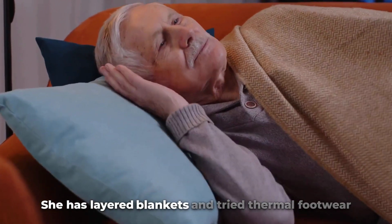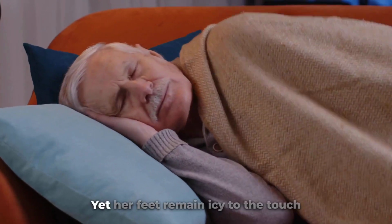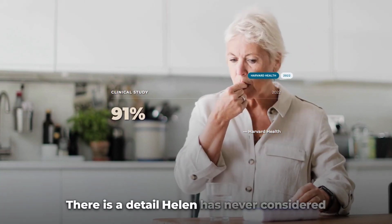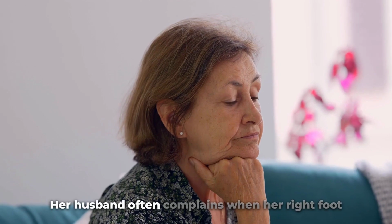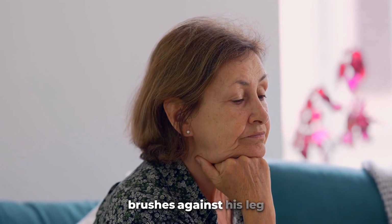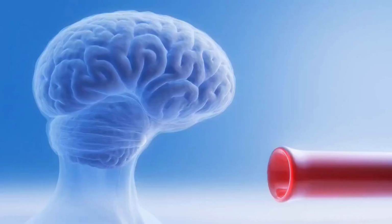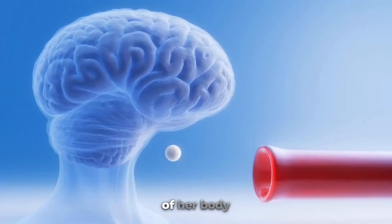She has layered blankets and tried thermal footwear, yet her feet remain icy to the touch. Helen assumes it is a normal part of getting older. There is a detail Helen has never considered. Her husband often complains when her right foot brushes against his leg, calling it icy. Her left foot, however, feels normal. Helen ignores this asymmetry. She assumes it is just a personal quirk of her body.